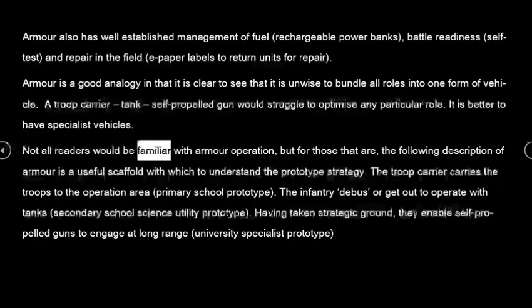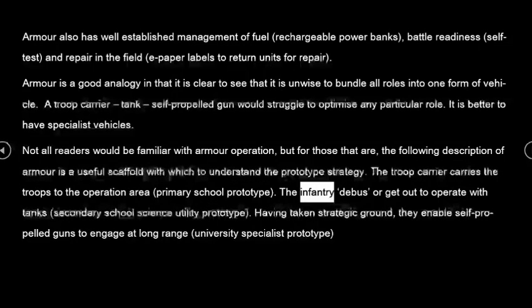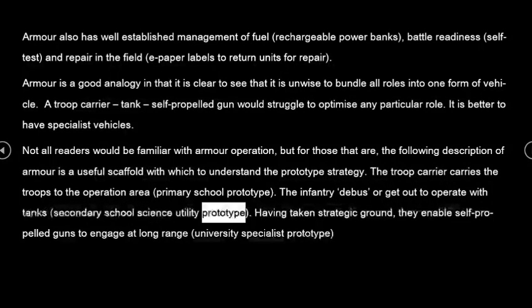Not all readers would be familiar with armor operation, but for those that are, the following description of armor is a useful scaffold with which to understand the prototype strategy. The troop carrier carries the troops to the operation area, primary school prototype. The infantry debuts or get out to operate with tanks, secondary school science utility prototype.